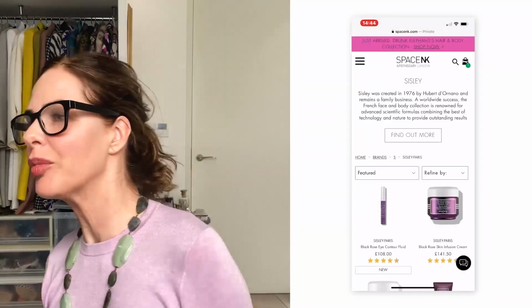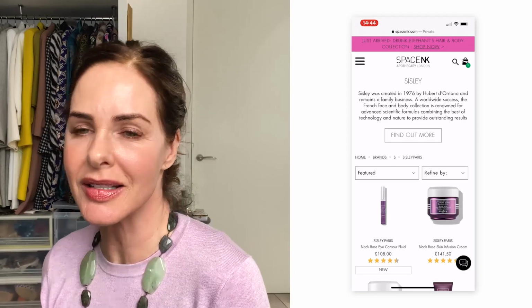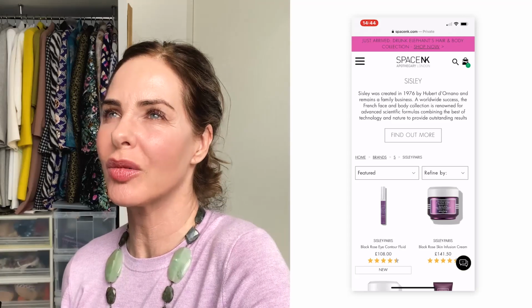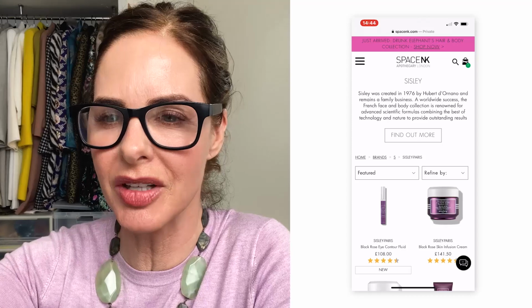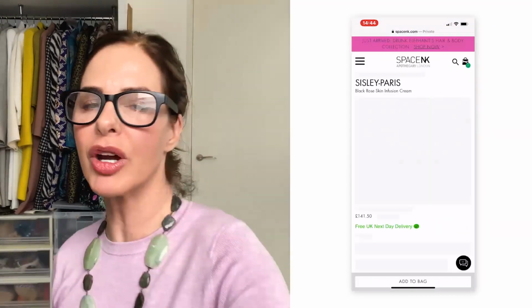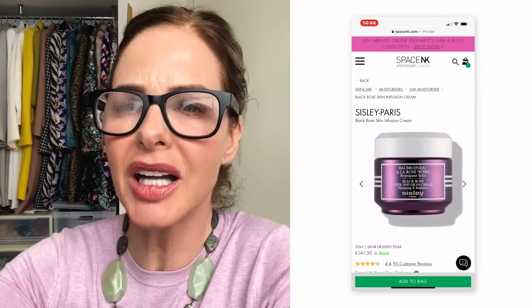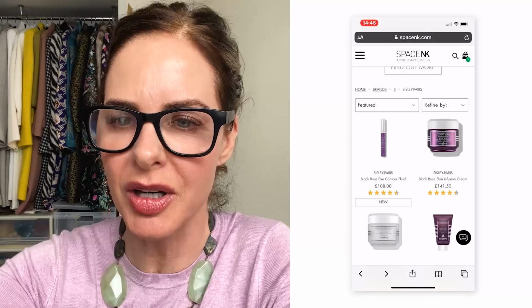Sisley, another brand that I have used probably since my late 20s. They have this beautiful product that, when you had bad skin but you wanted to moisturize it, was called Botanical something. Let me see if I can find it. But the Black Rose, one of their best products, an amazing day cream, and it comes in a mask as well. But that's one of their most beautiful products. There's the mask underneath it.